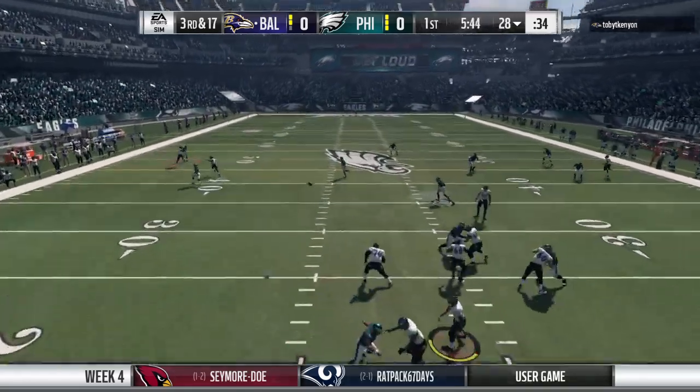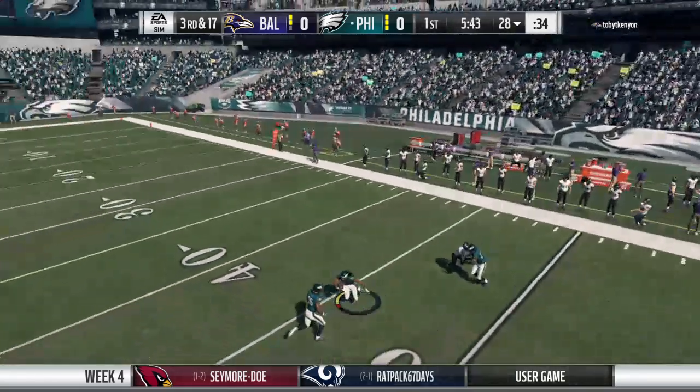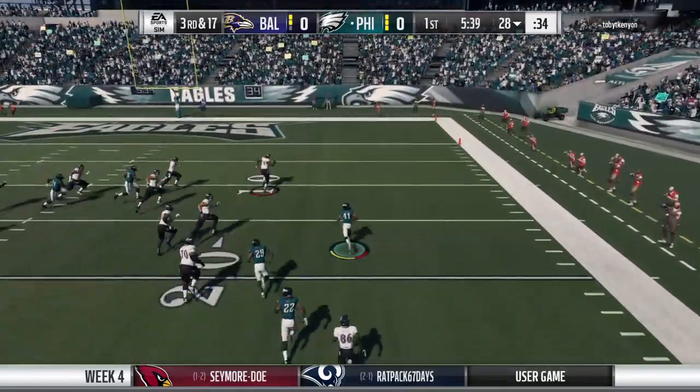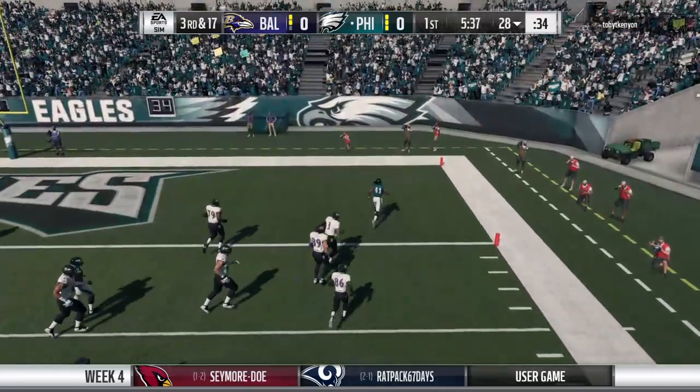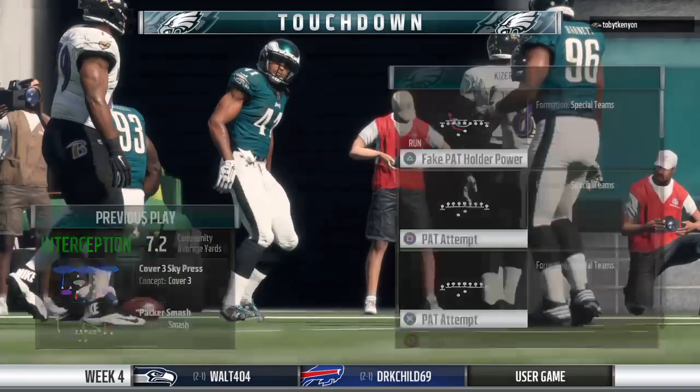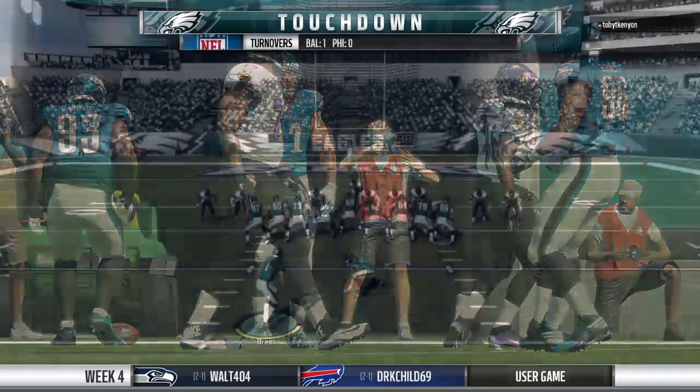Working out of the gun. Here's Kaiser. He rifles one that's intercepted. Picked off by Ronald Darby. And he takes this one back into the end zone. And the Eagles defense gets a pick-6 TD.